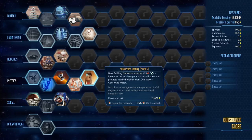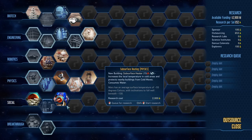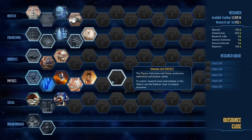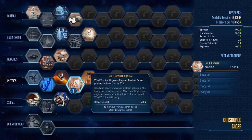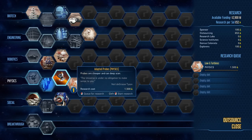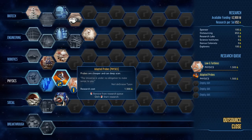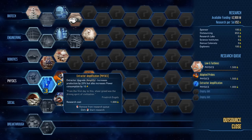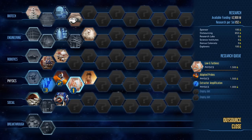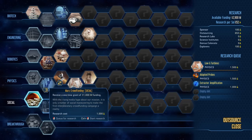Let's just have a quick look. Subsurface heater. We've just sort of run out of heat, but we're okay from that. Let me have a quick look through and see what we're going to go for. Okay, there's a couple here catching my eye. We've got this one here, low G turbines. We're going to go for that, get extra power from our turbines. Power is something that we've been struggling with. Adaptive probes, I think we'll have that added on the list as well, so we can scan deeper. Increases production by 25%, also increases power production. Let's do that third, and by then we'll have this one set up and start working down our physics line, and I think that'll be quite good.